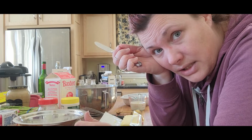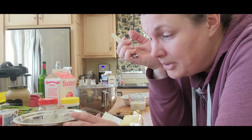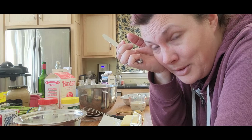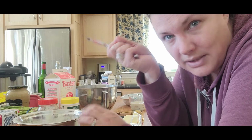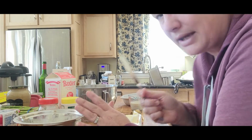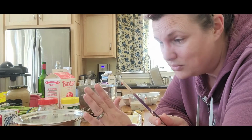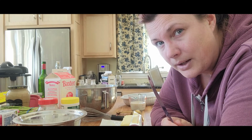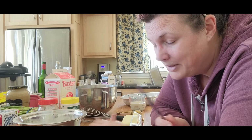So I haven't cleaned up my kitchen from doing all the maple syrup, but my family's got to eat, so I'm going to put this together, and then I'm going to clean up my kitchen while this is cooking. We're actually going to barbecue supper tonight, but this is dessert. So here we are. It's not always perfect, but that's what it looks like.